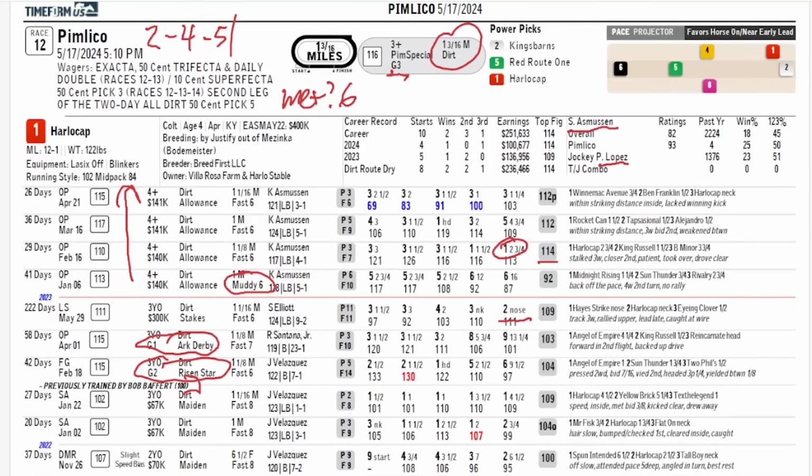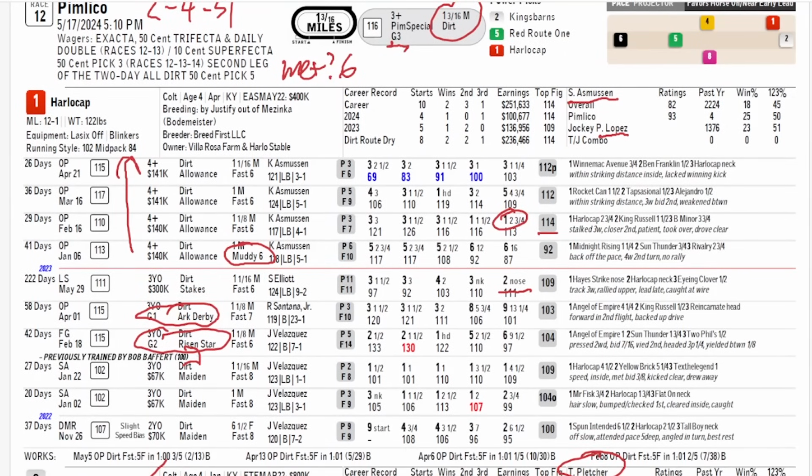Let's start here in race 12 with the number 1, Harlow Cap. Steve Asmussen is your trainer. Paco Lopez is your jockey. Not knowing what the weather's going to be like, I did highlight when I noticed that a horse has run on muddy or sloppy tracks. I did that for both Friday and Saturday.